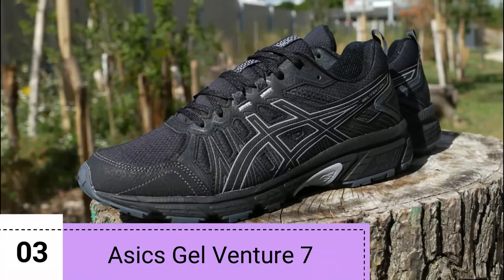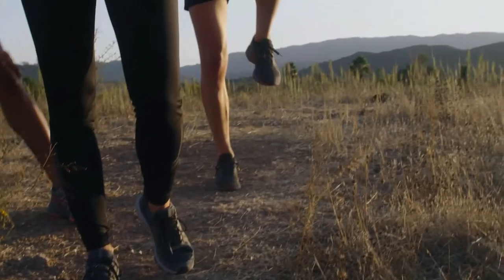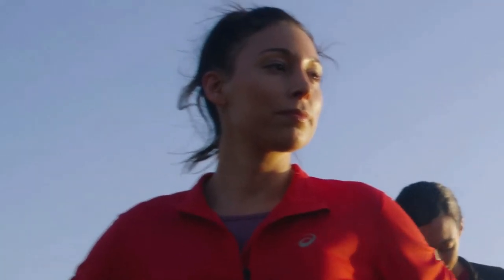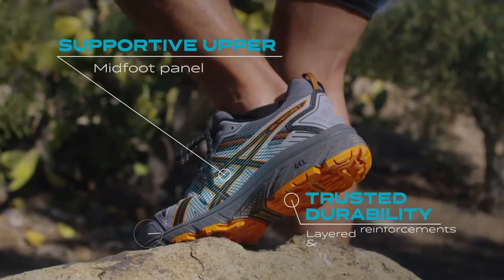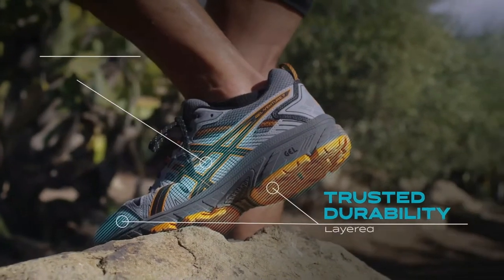Number 3: Asics Gel Venture 7. These shoes are good for comfort and stability. The shoe also features a fabric lining underneath the upper materials. As such, your feet as a senior runner have an assurance of comfort. The rear foot gel cushioning in these shoes is an excellent cushioning material.